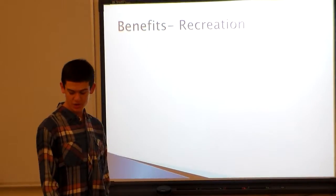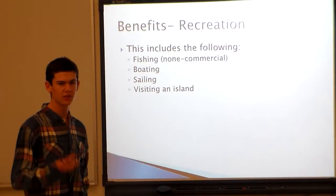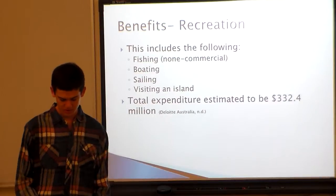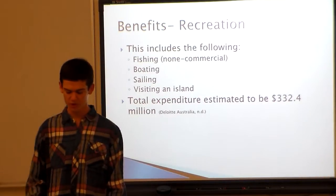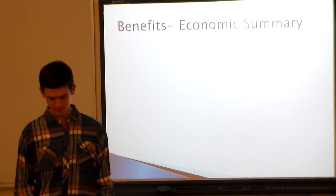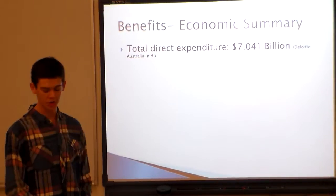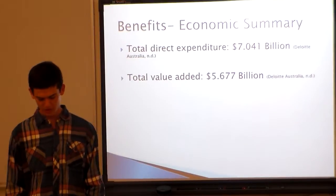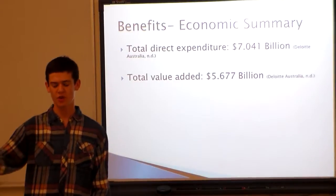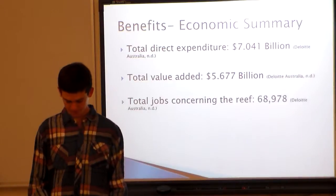And another big benefit is recreation. This includes fishing, boating, sailing, just visiting an island, everyday activities for a tourist. And the total expenditure was about $332.4 million from recreation. Altogether, the total is around $7 billion. The total value added, which is basically shipping the fish off and other things, is $5.67 billion.